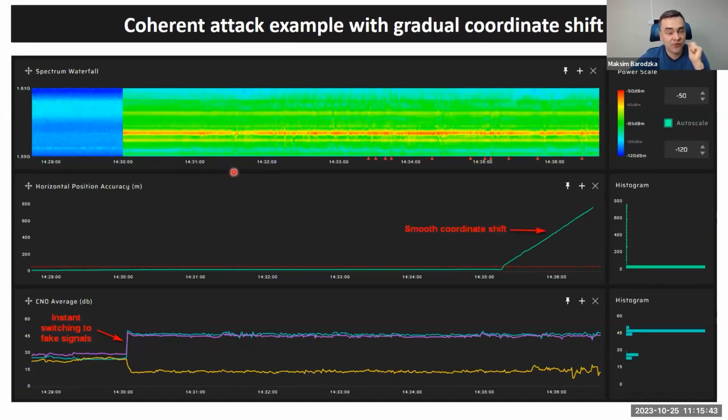Here's an example of a coherent attack. Here we can see that the receiver switched to the fake signals immediately after spoofing started. Then for the first 5 minutes, nothing happened according to the scenario, but then the coordinates were smoothly shifted. This is a coherent attack scenario.